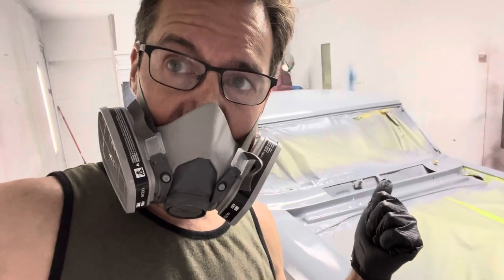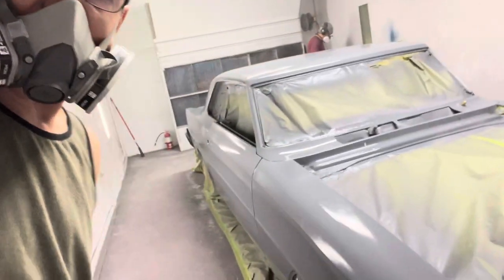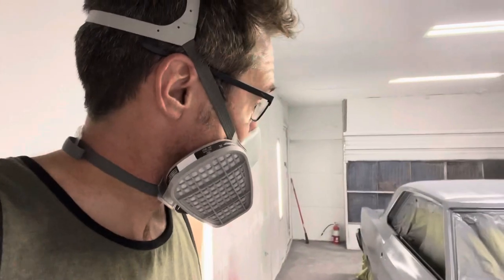Okay, well there you go. We have a coat of epoxy primer on the Nova. I even got to spray some myself.